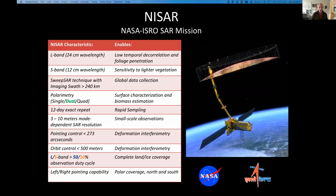And here's a picture of the instrument. It's a large reflector in space. It's a 12-meter diameter sort of like umbrella thing that folds out, and the white things on the top side of that tube there are the radar feeds, which reflect off the antenna then onto the ground.